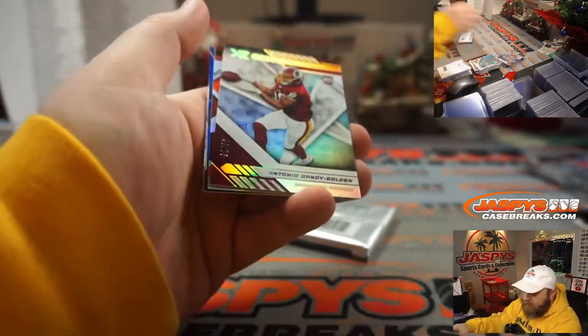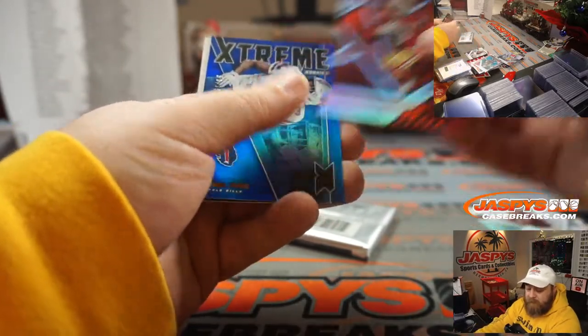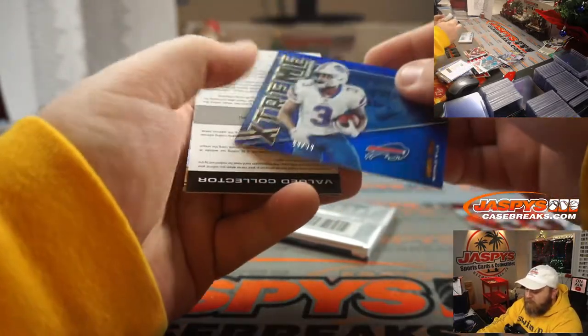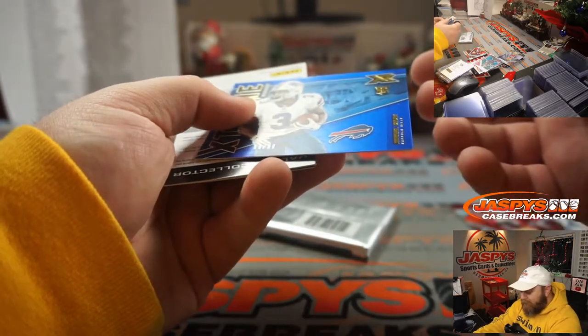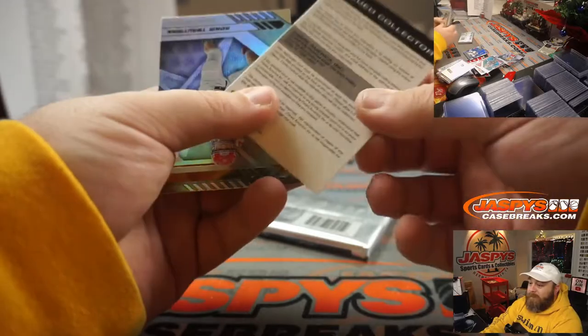Antonio Gandy Golden to 75, Washington, Kurt Burns. Debo Samuel to 99 for the 49ers, Alfonso Mendoza. Oh, we got a third redemption. Gabriel Davis, Buffalo Bills, Jeffrey Punt. Louis, you can go 2 for 3 or 1 for 3. Make a smart decision.